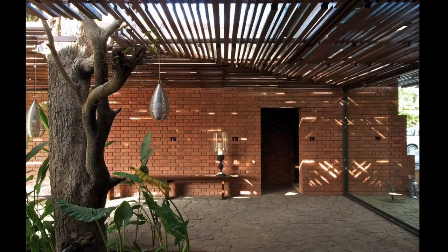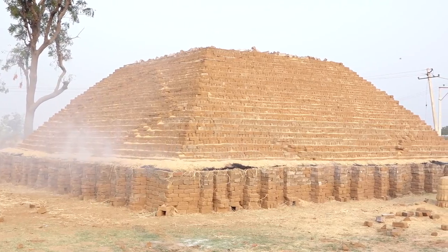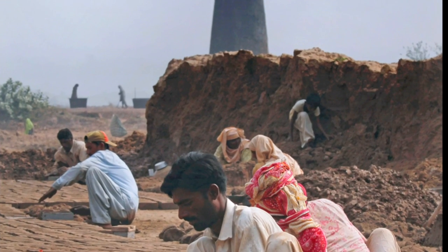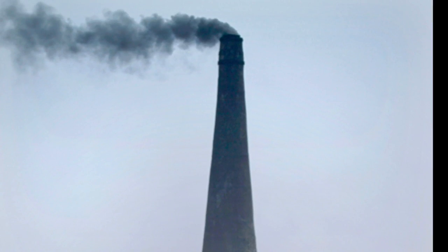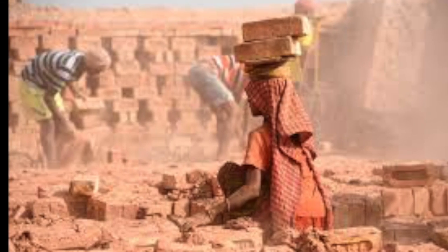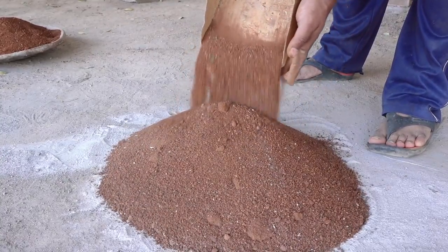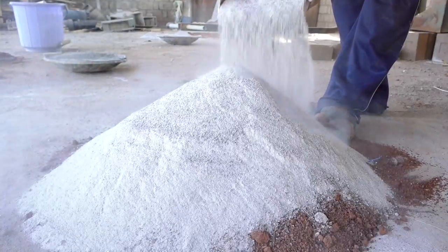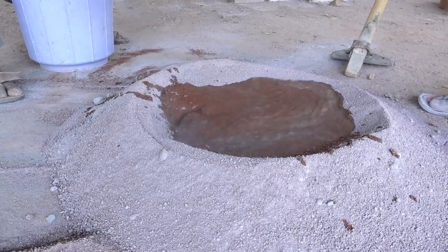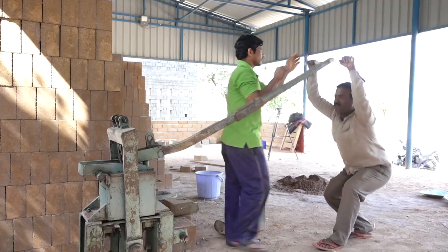The normal bricks which are used for constructing houses require burning and consume one-third of the energy of the total construction of the building. The brick industry is known for creating pollution with major pollutants like smoke, dust, etc. To avoid these problems, the alternative is compressed stabilized earth blocks, also known as compressed mud blocks. These blocks do not require any burning and the strength is achieved by curing with water for 21 days.